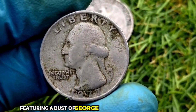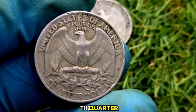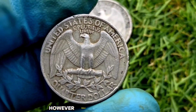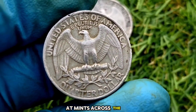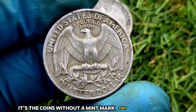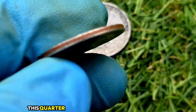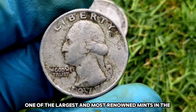Featuring a bust of George Washington on the obverse and a majestic eagle in flight on the reverse, the quarter was widely circulated as part of everyday transactions. However, while most 1977 quarters were produced in large quantities at mints across the U.S., it's the coins without a mint mark that truly stand out among collectors. The absence of a mint mark means this quarter was minted at the Philadelphia Mint, one of the largest and most renowned mints in the world.